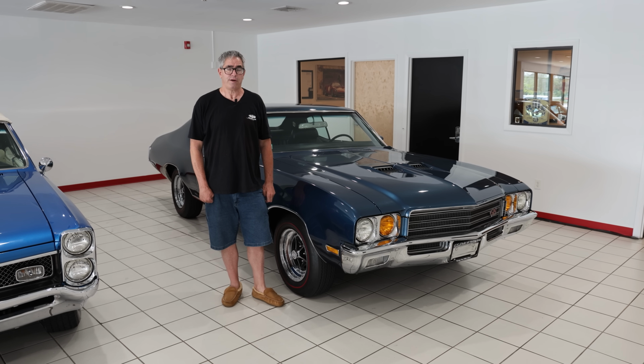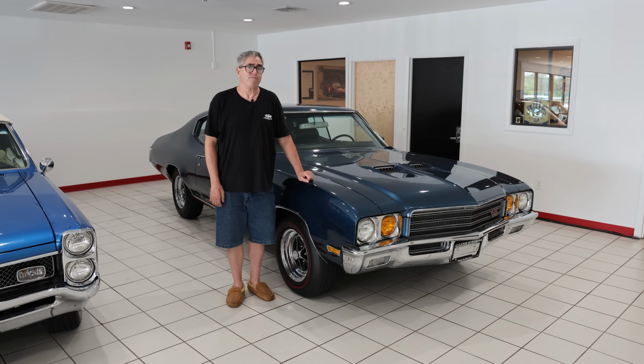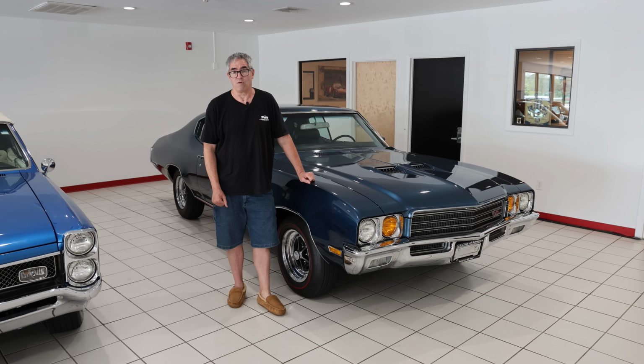Hey, I'm Stephen Yunty here at High-Octane Classics in Auburn, Massachusetts. In 1971, if you wanted to go fast with class, you'd get yourself one of these. It's a '71 Buick GS455.